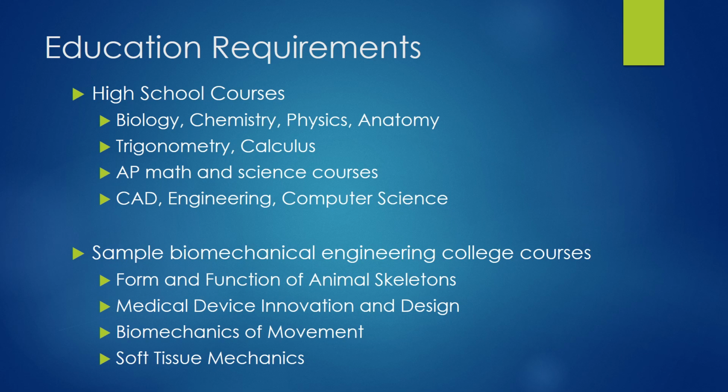In high school, you'll want to take as many math, science, and engineering courses as you can, including biology, chemistry, physics, anatomy, trigonometry, calculus, AP courses, CAD, and courses that teach the engineering design process to prepare you for college. A programming course is also highly recommended before entering college.